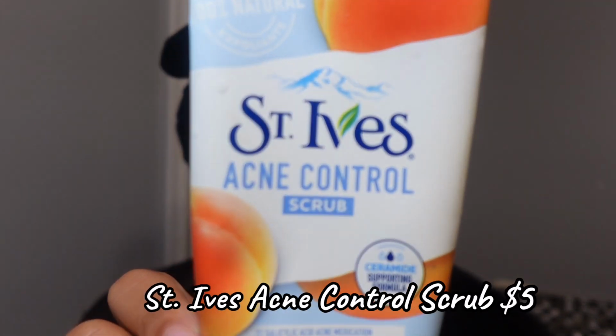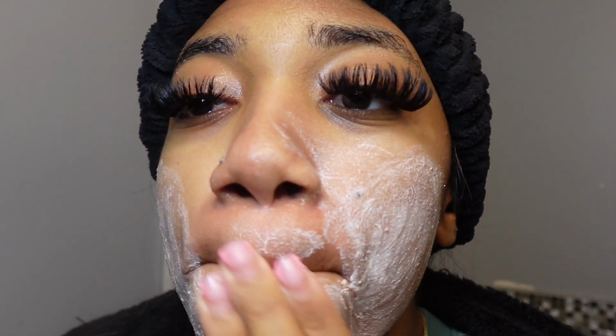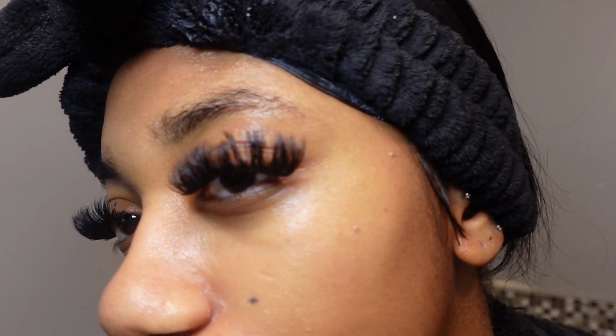After I finish double cleansing, I go in with St. Ives Acne Control Scrub, and y'all are gonna cancel me again for this one, but I like the way this product works on my face. I feel like it just takes off the dead skin cells that are on me still, and it says as you age, you'll see the results and how bad the product is, but I'm not believing in that. So this is what my face is looking like after double cleansing and exfoliating.